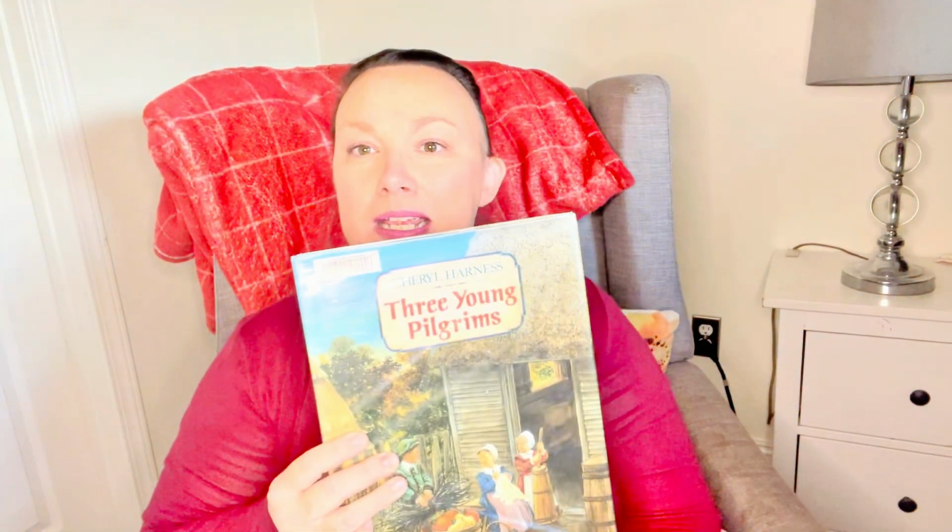First is the Pilgrims of Plymouth. This is the feast. And these are not in reading order. I did not plan that out, just so you know. I just grabbed them. Squanto's Journey. We were able to get this one from the library. 3 Young Pilgrims. Mayflower 1620. People of the Breaking Day. The Pilgrims Before the Mayflower.